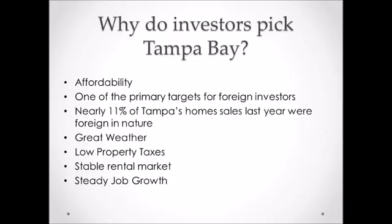So let's talk about Tampa. Why do investors pick Tampa? I'm sure everyone's familiar with Tampa. They've heard of Disney and Orlando, the beaches. Those are all things that bring tourism to the area.